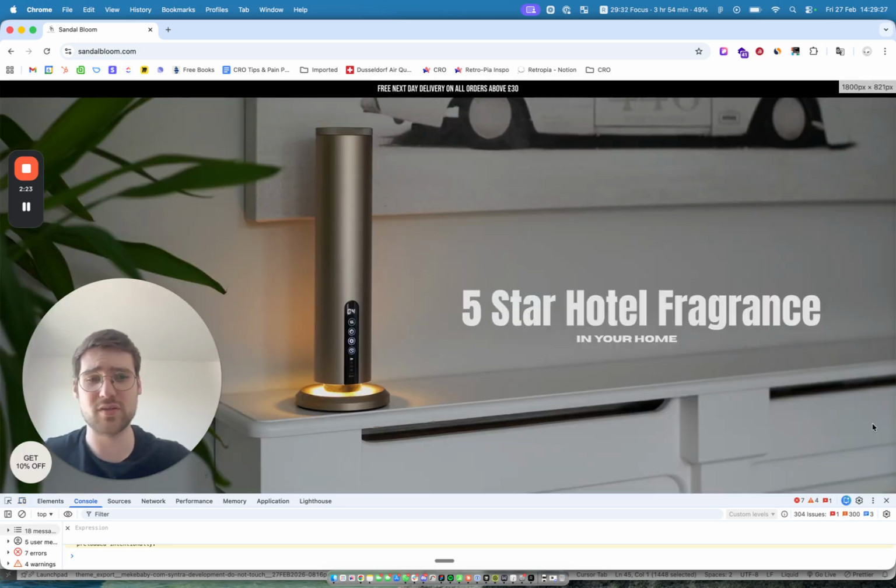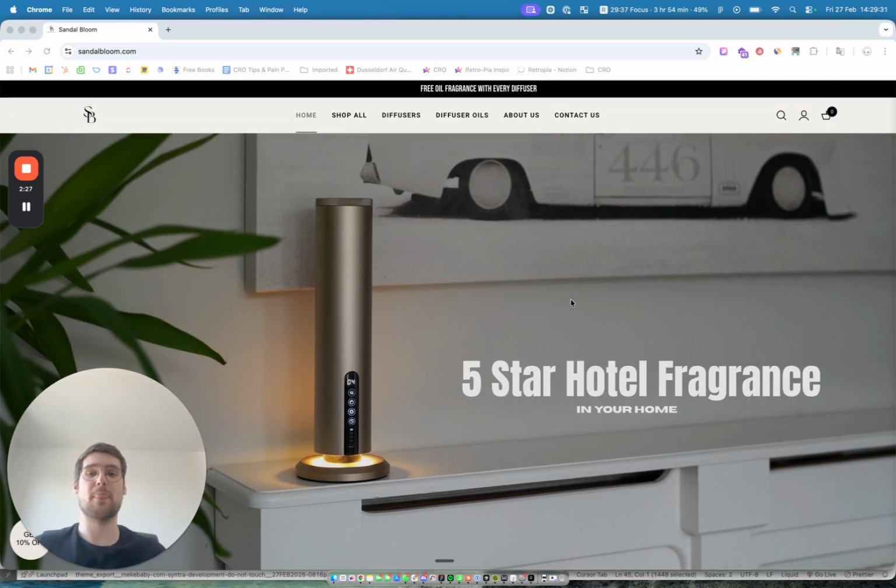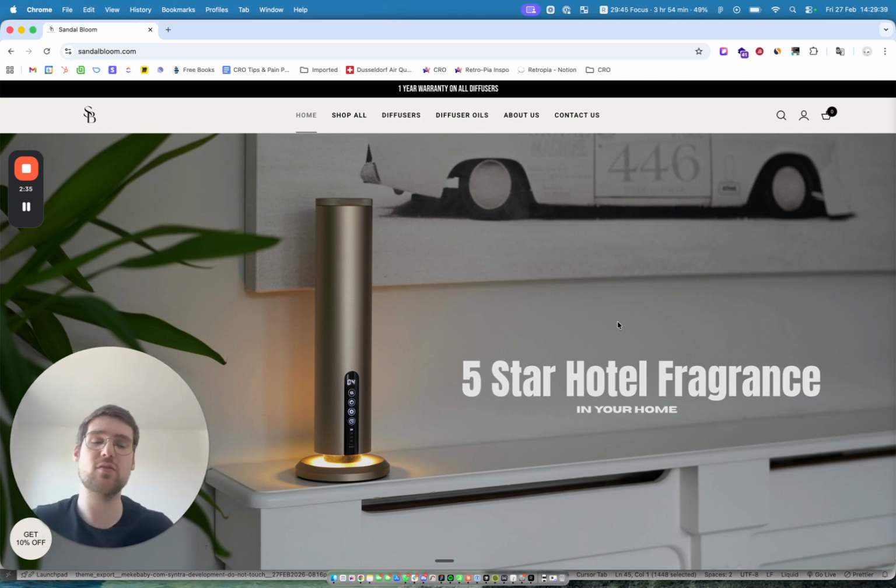So what you want to do as a brand, right, is you want to show social proof in your header. You want to show, once again, a good offer. So 5-star hotel fragrance in your home, absolutely amazing if this is the actual angle that works. It's not really a pain point. So right now, it's more so marketed as a nice to have instead of a must have, right?